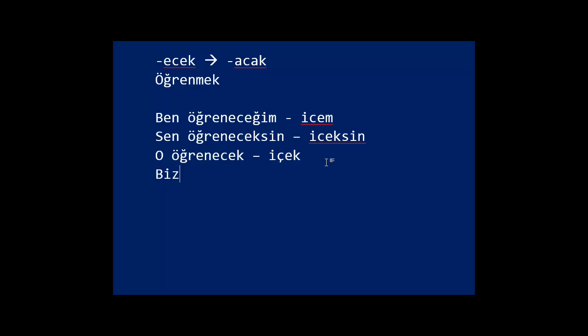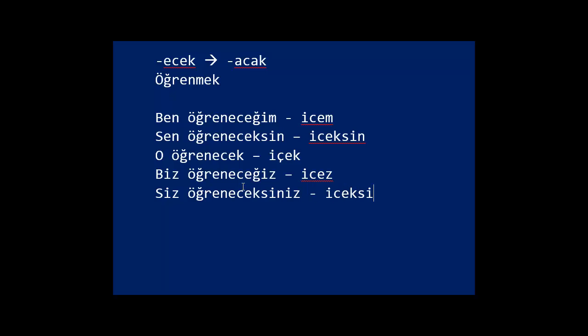Okay. So biz öğreneceğiz. This one is a little different, right? Because we don't have an ecek, but it's a soft G there. So I pronounce it as biz öğreneceğiz. Okay. So biz öğreneceğiz without the soft G or E. Siz öğreneceksiniz. This is the standard form, but I just say siz öğreneceksiniz. Okay. And in very colloquial speech, you can hear again siz öğreneceğiniz, but this is really very colloquial. I mean, this is not always used, but this way, everyone says it this way.